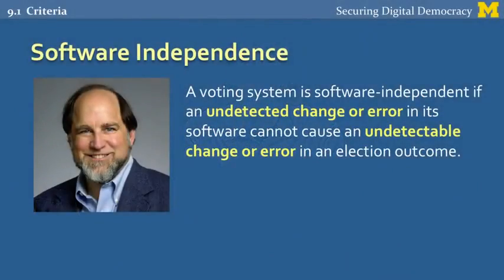Finally, a property that has been defined with respect to software used in the voting process is an idea called software independence. And this is an idea that was coined by this man, Ron Rivest, who, for those security nerds in the audience, is an American cryptographer who is the R in the RSA crypto system. Ron's idea is that a voting system is software independent if an undetected change or error in the software cannot possibly cause an undetectable change or error in an election outcome.